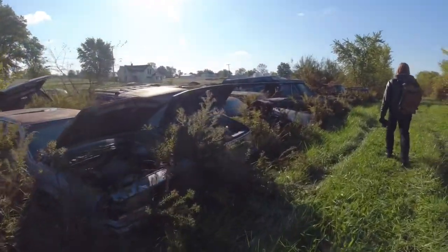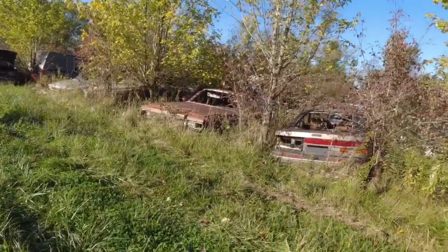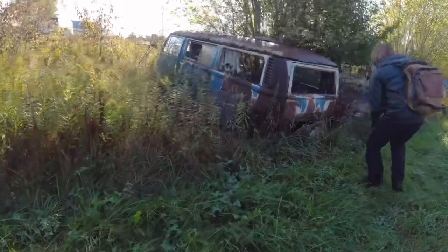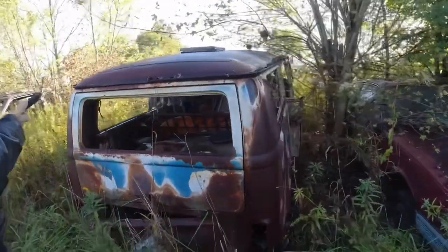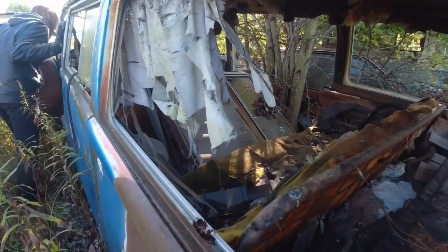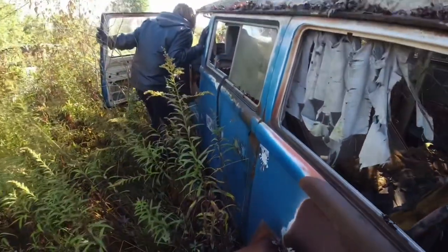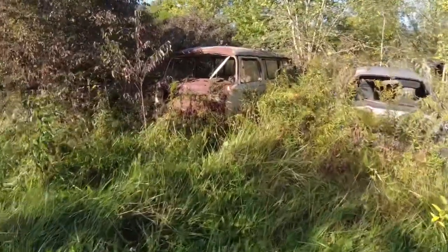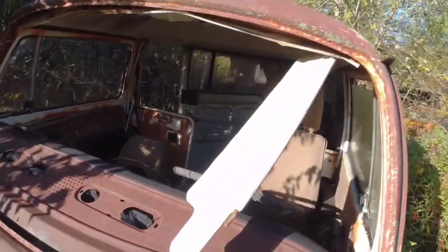Nice roof rack on this van. Have your van nestled in the woods. Let's see what good parts this one has to yield. '78 VW van, and it's got factory air under the dash. Who would have thought? I bet this thing was a dog. And maybe that's a gas tank. Looks like we got another VW bus where somebody put a vent on the roof. Got a visor here.